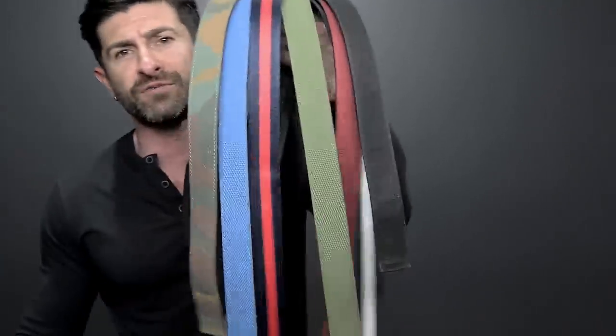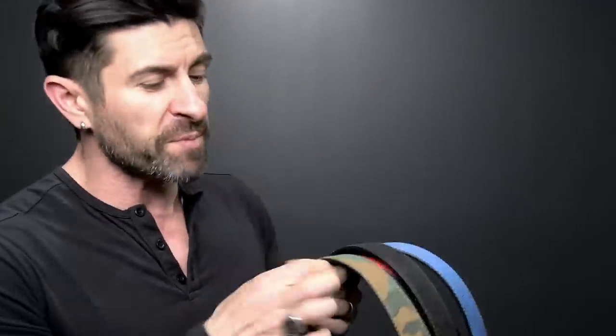But the thing that I love so much about Anson are these damn fabric belts. A few of my favorite fabric belts, guys, that I absolutely love, this camo, for whatever reason, it works with so many things. It also works and coordinates with a lot of brown boots, and it's just a cool, funky belt.